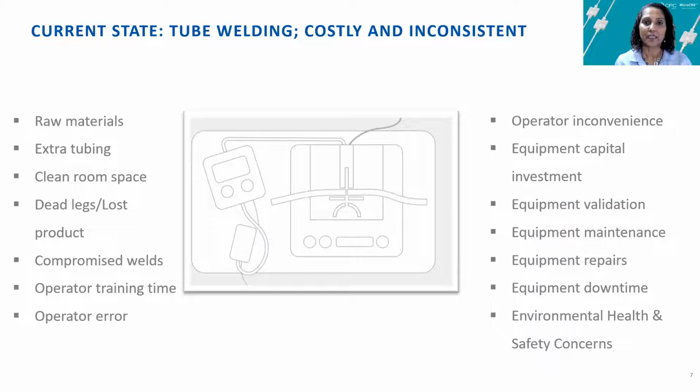The other current state that is being used in this manufacturing is tube welding. And as we know, tube welding can be costly and inconsistent. And again, I go back to the term that it's also another manual process. You need extra tubing, and a little bit more clean room space, because you have the tubing on a cart if you're looking to move your tube welder around. Even if you're looking at a more stable tube welder, you need extra space for it. And again, go back to skilled labor. We need to train our operators, so you need skilled labor in order to do proper tube welding to make sure it doesn't leak and the seal is done well.